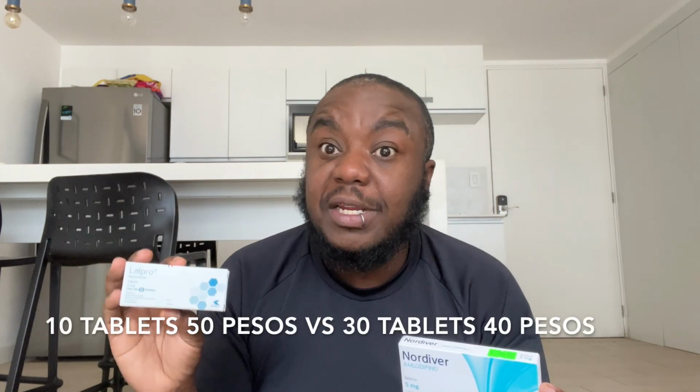Now, this is the old box I want to show you. The original box I bought for 50 pesos was 10 tablets for 50 pesos. This is 30 tablets for 40 pesos, or maybe it was even cheaper, I can't remember. But it was basically cheaper. It was cheaper to buy a month's supply than to buy just a third of a month's supply, because we went further into the neighborhood, okay?